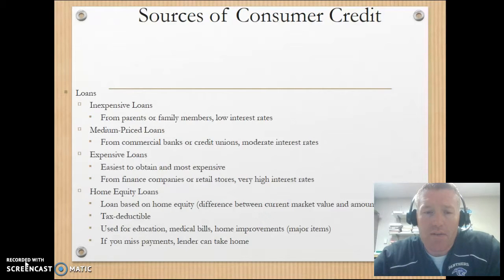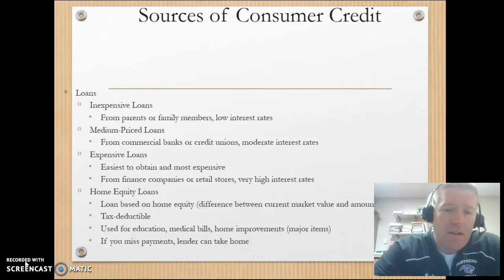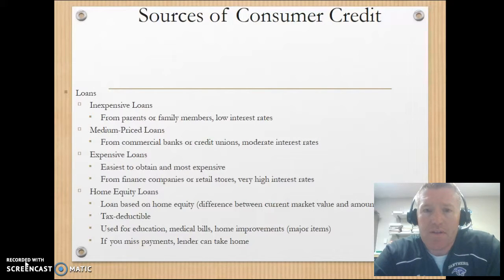Here are a couple types of sources of consumer credit in terms of where they come from. The first would be inexpensive loans. These a lot of times come from family and friends. I will say be careful in dealing with these, because people are going to want their money back unless it's considered a gift. And if you don't give it back right away, it is going to potentially put a strain on your relationship no matter how close you think you are. Medium price loans are going to come from banks and credit unions. These usually have what are considered market rates in terms of what the Fed has set for interest rates. It's going to be very similar to those.